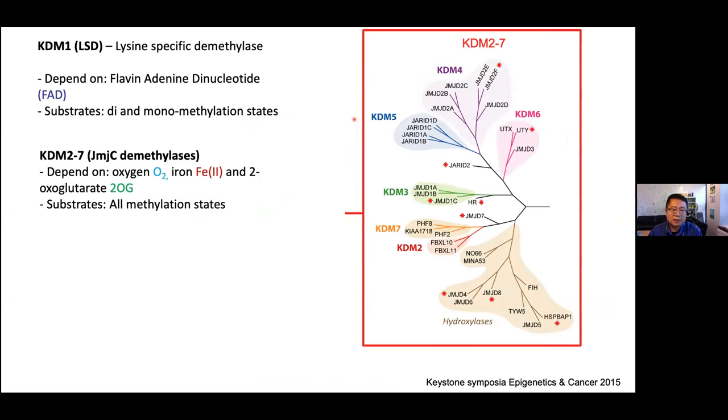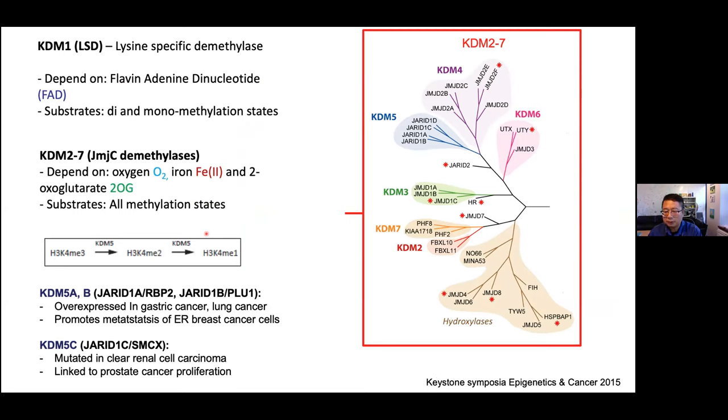Among the histone demethylases, they are divided into seven subfamilies. KDM1, also known as the LSD family, normally removes di- or monomethylation marks. And KDM5 normally removes trimethylation to di- or monomethylation. There are a couple of studies showing that the epigenetic erasers, or KDMs, play an important role in different types of cancers. However, the therapeutic potential of targeting KDM5 has not been fully evaluated.